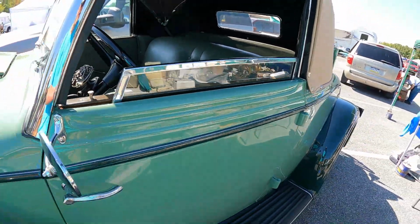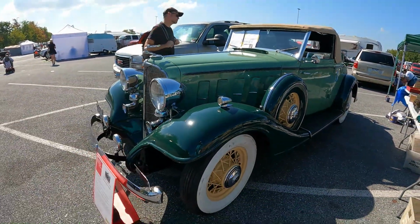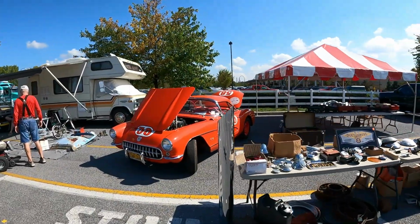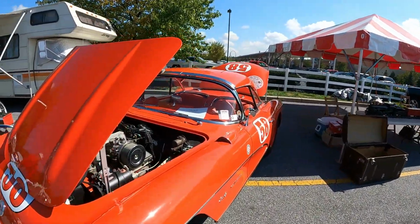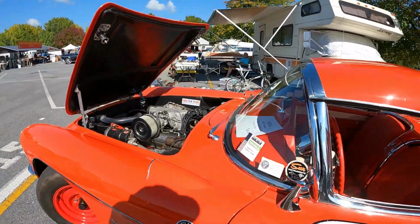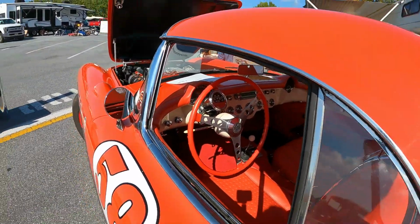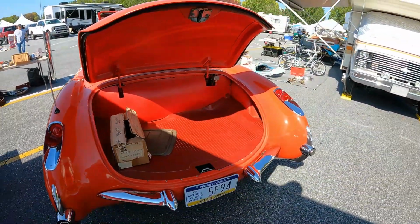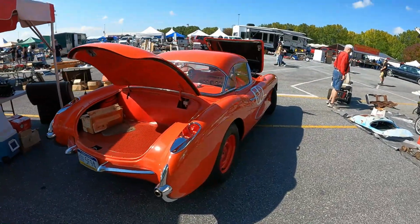Asking 24.5, a 1968. Looks like this was a California truck, so hopefully there would be a little bit of rust. No rust, rather. We have dual tanks, dual gas tanks on it. 1968, 24.5.